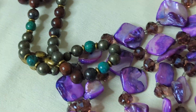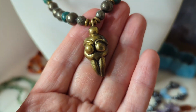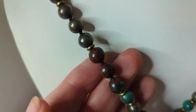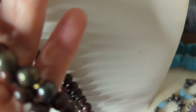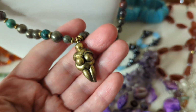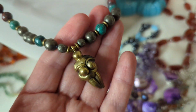Okay, let me get this one on the bust. Okay, guys, so as you can see, I have it doubled up right now. The brass goddess is so cool. And now that I'm looking at it, these are brass spacer beads too. I love how these different jasper beads are kind of color blocked. Hopefully you can tell that. It is so cool. This piece is amazing. It's hand knotted. I'm sure you can see that there. Just a wonderful, wonderful piece.